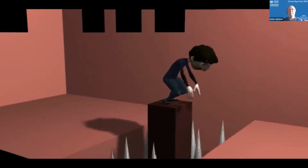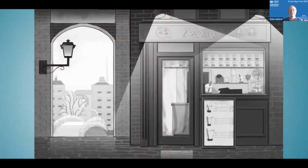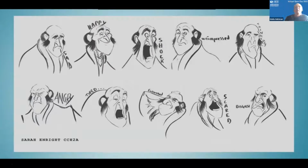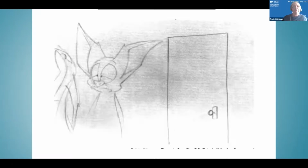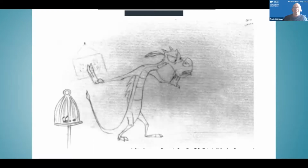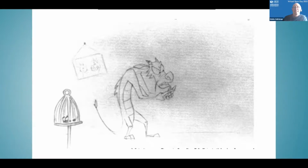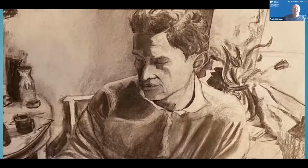And again, just a piece from layout, from design and animation. And this is a dialogue piece. So I've left out the dialogue from the second year animation. And there we have it.